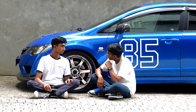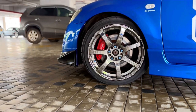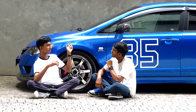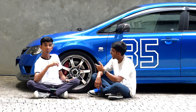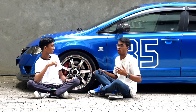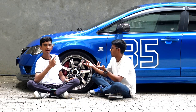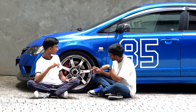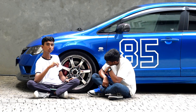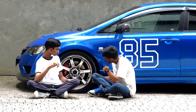What about the wheels? These are Work wheels. As you can see, it's chrome, which I think looks really good with the blue color. I was just going to ask you what you think about the chrome wheels, because I actually do like them. Same. It contrasts really well with the exterior body color, and with this car it really does. I don't know if it suits any car, but this one definitely. Also, it's wrapped in Yokohama 225 tires. These are 18-inch Work alloy wheels. So girthy. Super girthy.